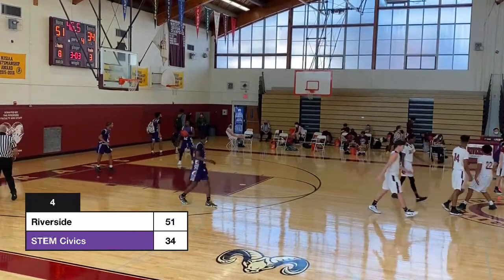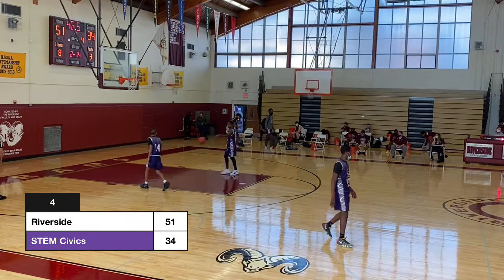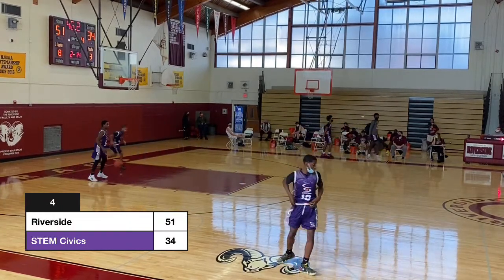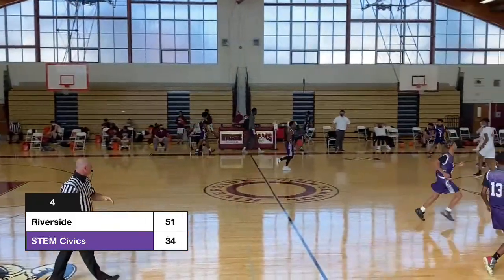Guys, when I was in high school, our coach used to give us Boost slushies for charges. So he would have had 3 Boost slushies. All native-born Riverside people know exactly what I'm talking about.